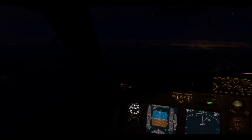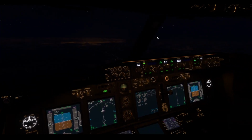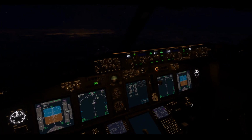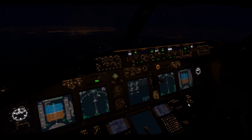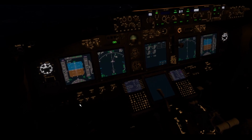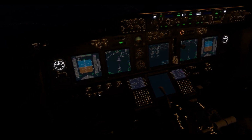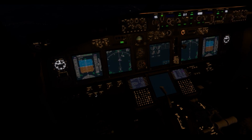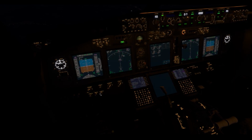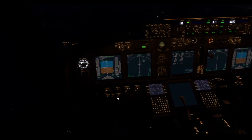Austrian 1701, Melbourne Center, g'day, cleared RIVET 3 arrival, runway 16 right, when ready descend to flight level 250. Cleared the RIVET 3 for 16 right, and when ready down to 250, Austrian 1701. Austrian 1701, for sequencing, increase your maximum speed on cruise and descent. Maximum speed, cruise and descent, Austrian 1701.